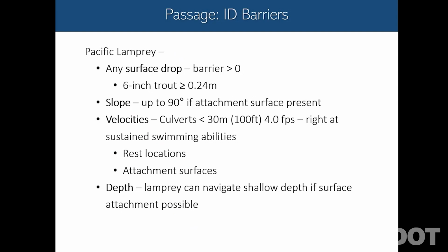Depth is something that we consider, especially for our larger bodied Chinook salmon. So when we're thinking about passage, we are looking at those depths to make sure they can navigate through. That's probably not as much of an issue for a lamprey. They can navigate when it's really just a thin sheet of water. And so that's something that's a benefit to lamprey. There might be some cases where they can get through a structure that potentially a Chinook salmon can't. But likely, all of these things added up, there's way more barriers on the landscape for our native lampreys than when compared to our native salmonids.